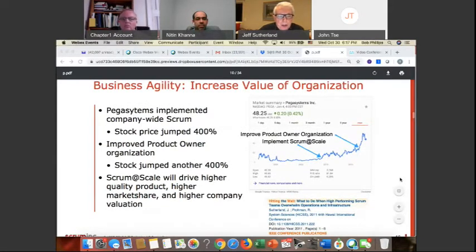Here's just one more recent implementation at a publicly traded company, Pegasystems. In 2009, we came in there and started implementing Scrum at scale. It went global very fast, within a few months. And as we're doing it, the stock price goes up 400%. They got busy acquiring companies with their new valuation. And for a couple of years, the stock is just bouncing around.